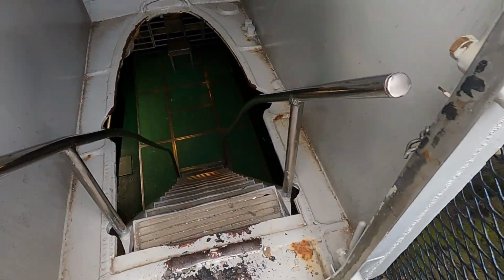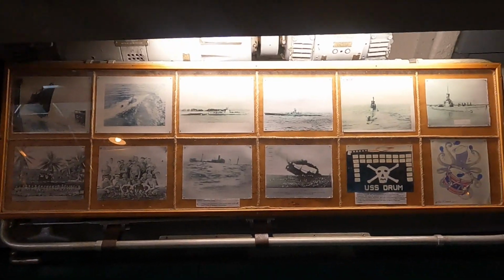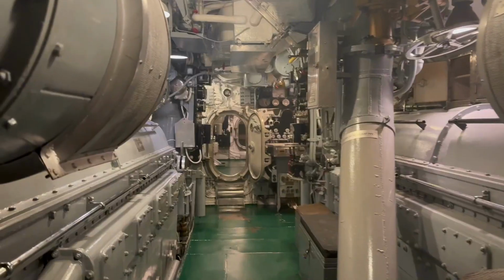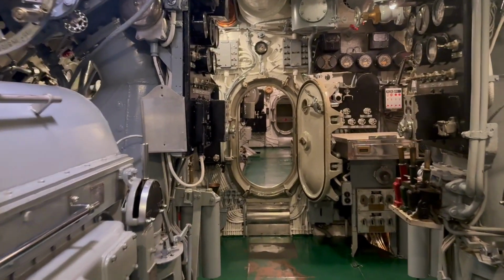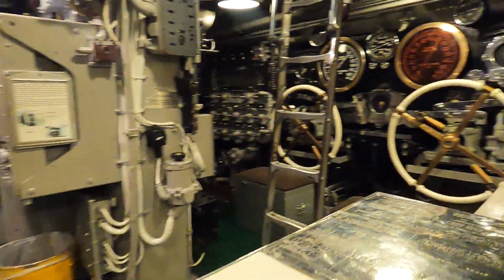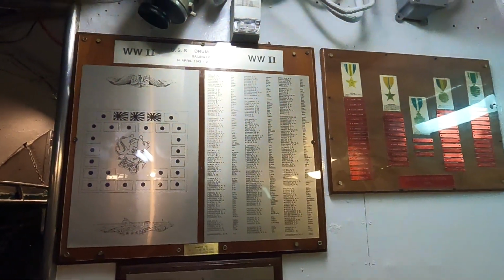London did not care for this submarine. He did not like walking through it because it is narrow, it is tight. He could not imagine being stationed on this submarine. Honestly, I couldn't either. It is a small, tight space, but this small, tight space actually had 7 officers and 65 enlisted troops. So over 70 men were on this submarine. The USS Drum earned 12 battle stars, sank 15 ships, and 80,580 tons of enemy shipping.